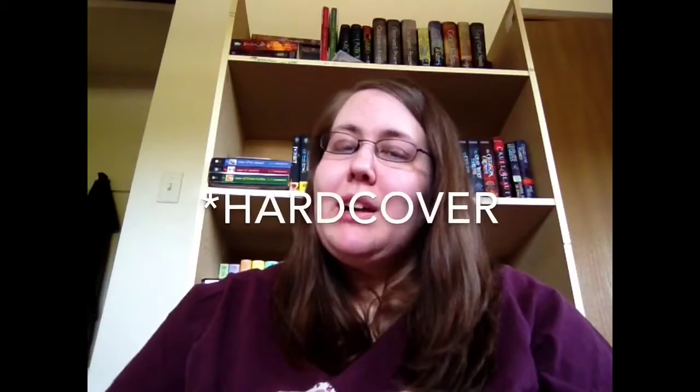It doesn't really bother me that they're not in the same format. I don't mind the whole paperback hardcover thing, even though I do kind of prefer the hardback. What bothers me more is the cover of the book. Even though I don't really like this cover very much, it was $1 on sale, so I was like, why not get it for cheaper anyway? And it's in good condition too.